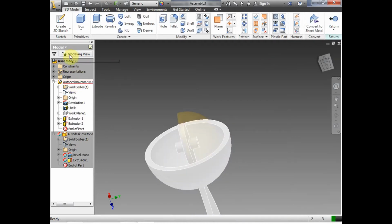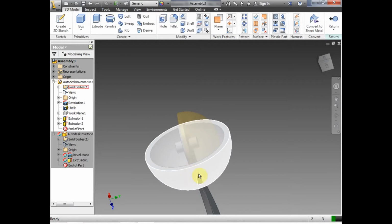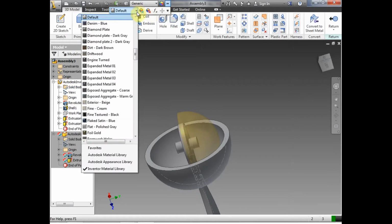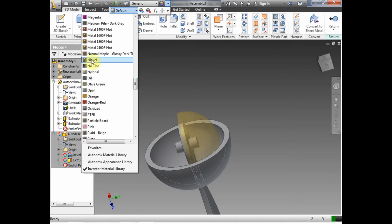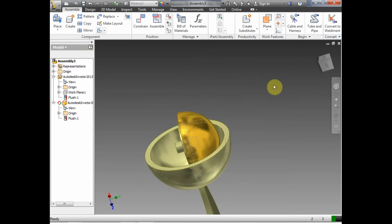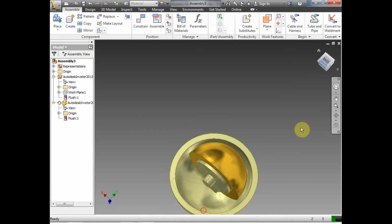We're going to double click the assembly to get back into the assembly, and then double click our wheel rig to get back into the wheel rig, and we also want to change that to a different, let's say we change it to nickel. Okay, right click, finish edit. So now we kind of have our assembly finished here, or we have our two parts finished.